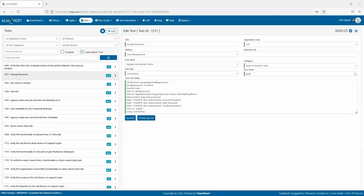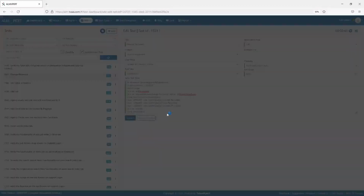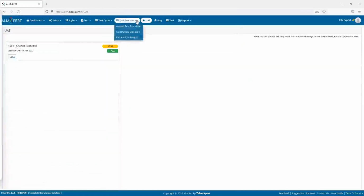You can write an automated test on the Manage Test page. On the Manage Test page, click on the Add button. Enter title, application area, feature, user story, category. Under test type, select automation. Write test steps using Testninja syntax. Click on Check Syntax to check the test syntax, and click on the Submit button to save the test.